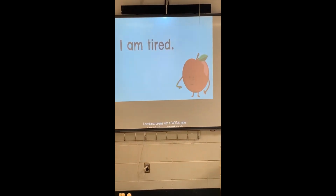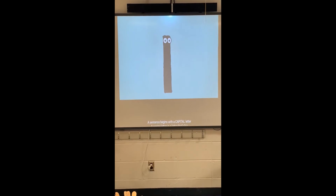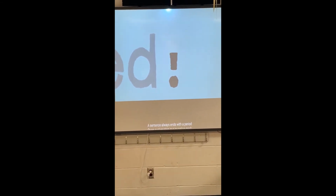The sentence begins with a capital letter. A capital letter is a letter that's big. A capital letter is not a small letter. A capital letter is big, big, big. The sentence ends with a period, or an exclamation, or a question mark. The sentence always ends with a period, or an exclamation, or a question mark.